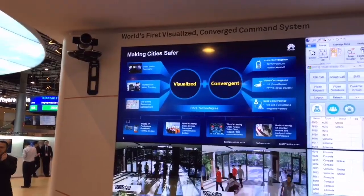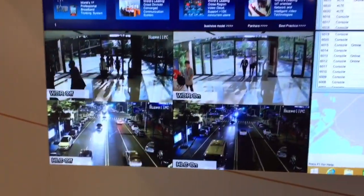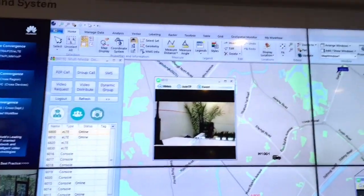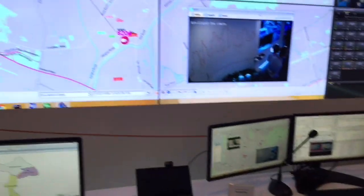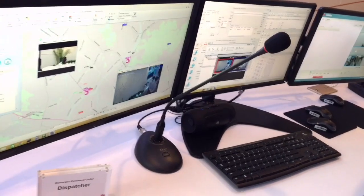Okay. So here we see a demo of the virtualized converged command system. Well, the normal things which we expect. Cameras, support and control. And dispatcher platform.